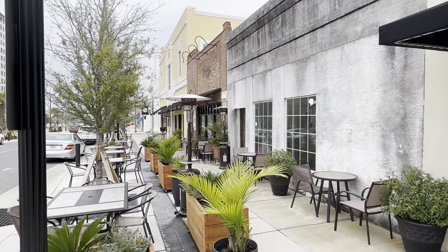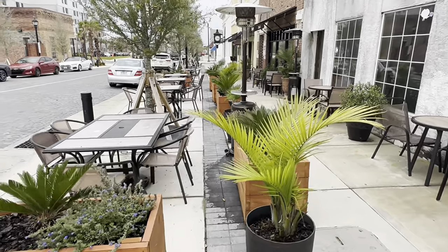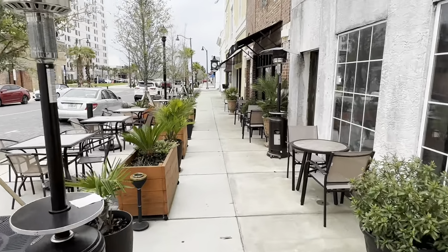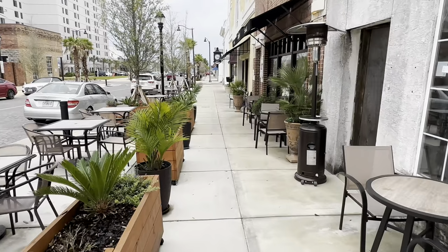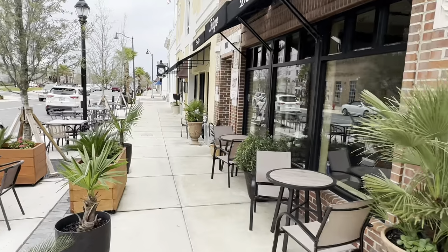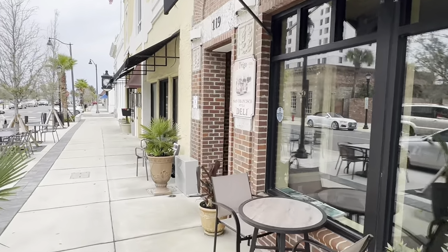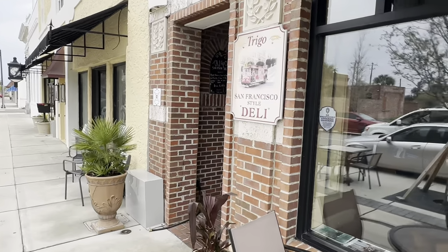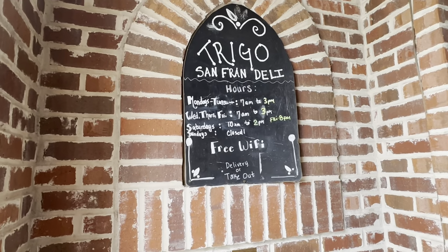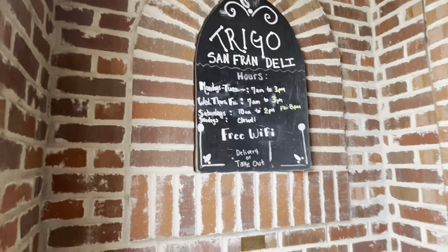They have a lot of other buildings down this street, but I'm thinking this one must be an eating establishment because of all the tables up front, but I don't see people, so maybe they open later in the evening at 5 or 6 or something. Yeah, here's a sign down here. It's called the Trigo San Francisco Style Deli. Actually, I was wrong about their hours. They were actually open this morning from 10 till 2. So they've already closed for the day.